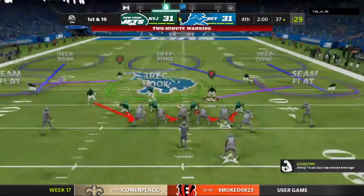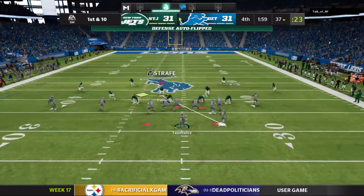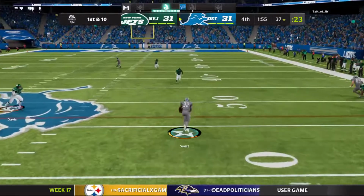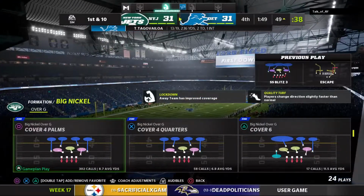So the Lions in possession of the football as we welcome you back. They've got it 1st and 10 as they search for a go-ahead score. Tua to throw. They'll find Swift out of the backfield. And he'll be taken down, but not before he works it past the 50.